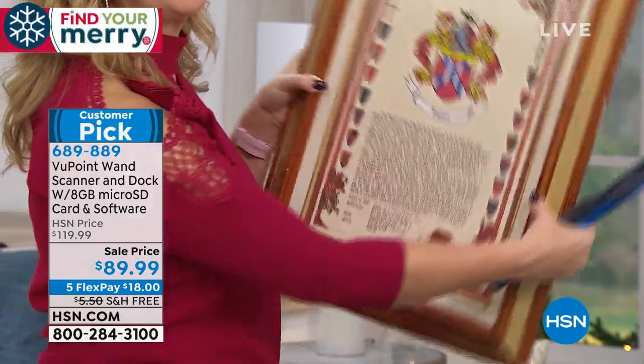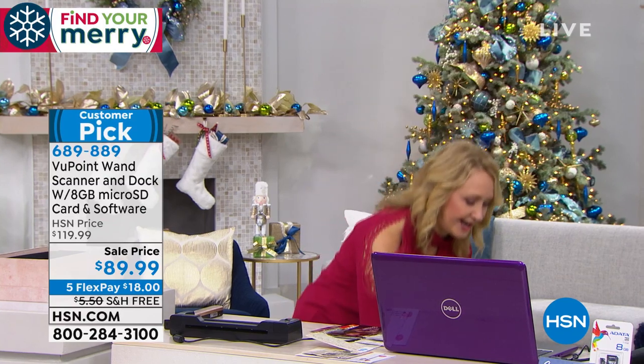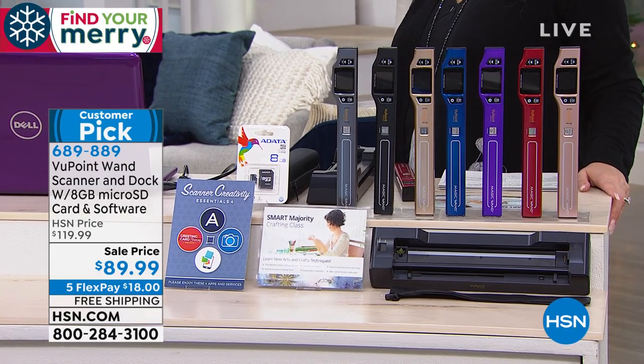So you don't have to worry about this anymore. Leave it on the wall, use your Viewpoint Wand Scanner to scan it. And like you said, Helen, great for the kids' artwork. You're going to use this for everything. Newspaper articles, if you pull out articles from magazines.